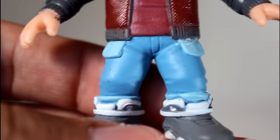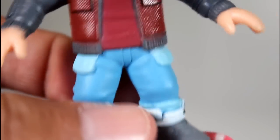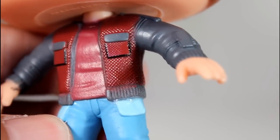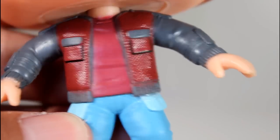The wrinkling of the jeans turned out awesome too. And I love the fact that they sculpted him with his pockets out. You have to sculpt him with the pockets out. So I'm glad they did that. Burgundy shirt looks good. I like there's a little wrinkle across the chest that gives it more of a shirt-like appearance. But look at the texture of that jacket. That's exactly how it's textured in the film. The fact that they managed to texture it in such a small degree. Awesome.